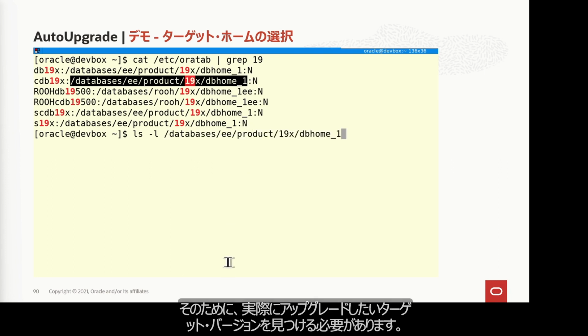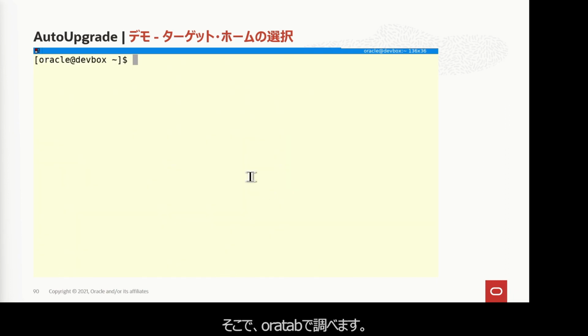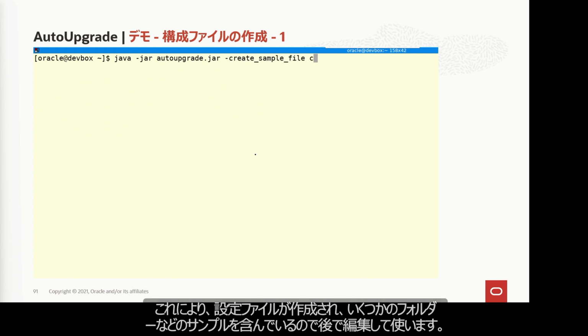For this, we will need to find the actual target version that we want to upgrade to. So we find out that on the Oratab, and then we create the configuration file with the information that we just found. To do so, we are going to use the option create sample file, which is an option of AutoUpgrade. This will create a configuration file with some placeholders and blueprints that we can use to edit later on.